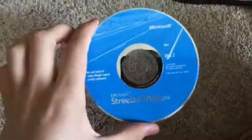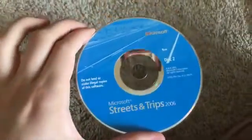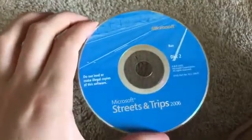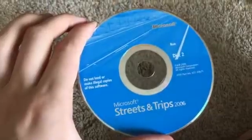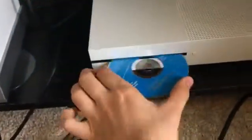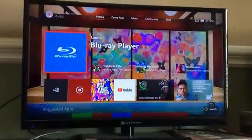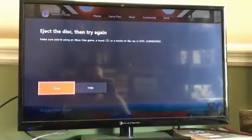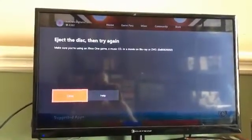Alright guys, so just like the Xbox 360, Streets and Chirps was already technically installed on the Xbox One. Well, excuse me, Xbox One regular, S, X, and X digital. Well, except digital. You actually just had to pop this disc in. Alright guys, it just says eject the disc and try again. What a freaking fake.